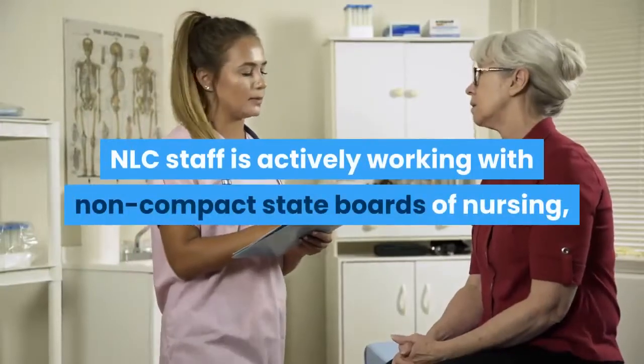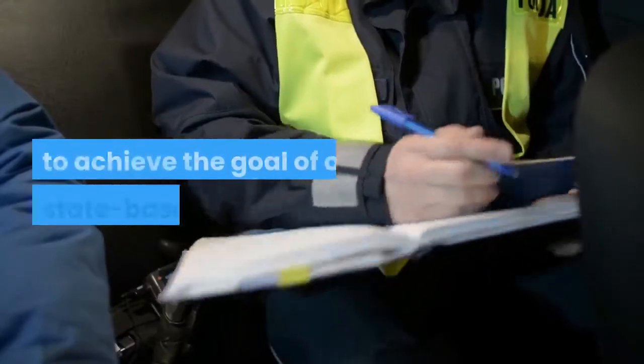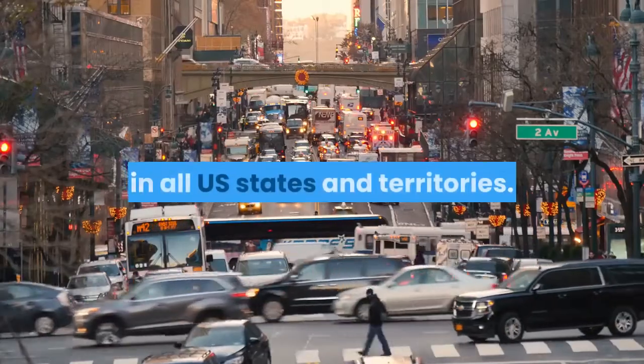NLC staff is actively working with non-compact state boards of nursing to achieve the goal of one state-based license, enforced locally and recognized nationally in all U.S. states and territories.